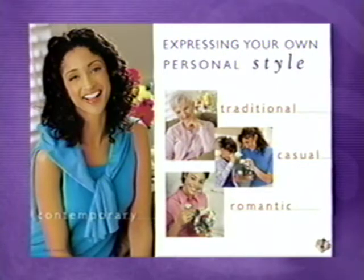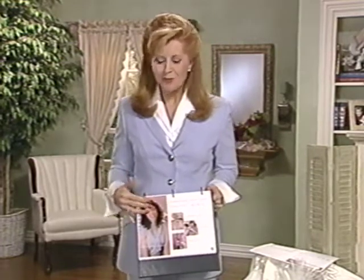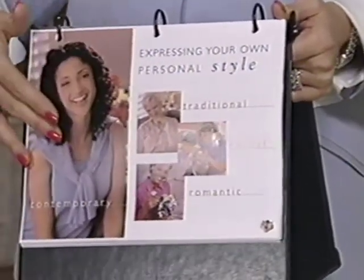Some of us are more contemporary than others. Some of us may be casual or romantic or even traditional. And if you're like me, I'm kind of all of the above rolled into one. Are you like that? Sure, absolutely. And so you want your homes to reflect that style. What's great about decorating today is that our homes can reflect all of those different feels and styles.